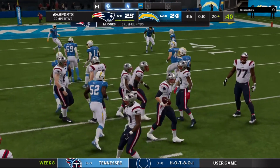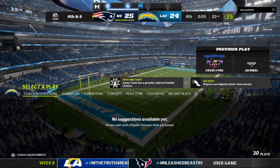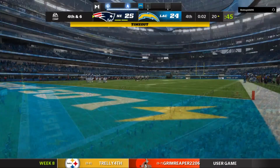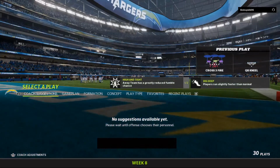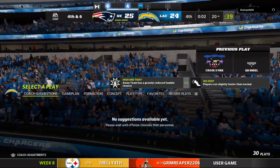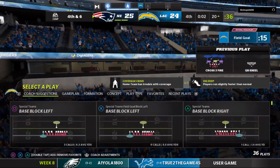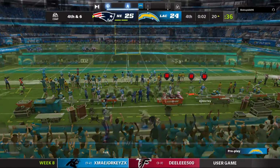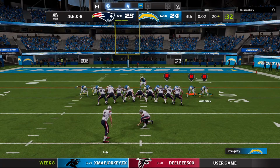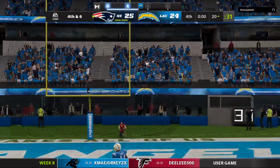And they take a knee. And we will get a timeout with 2 ticks left. So the field goal unit is on the field as this is a big spot right here. Right hash, 37-yard attempt. And that's off the right.